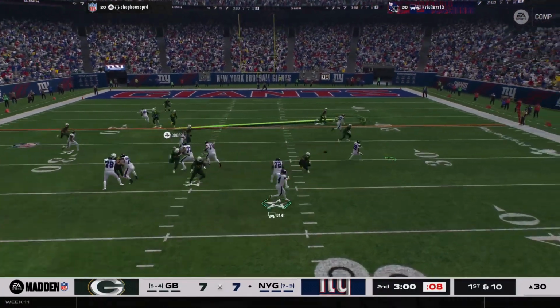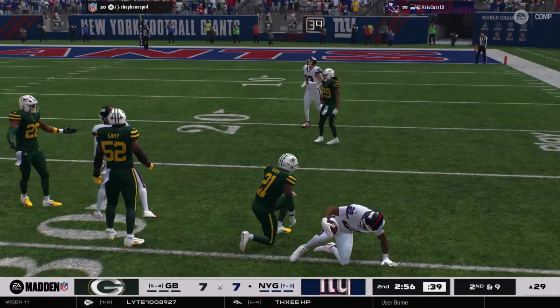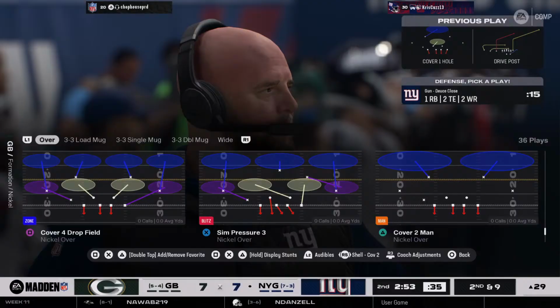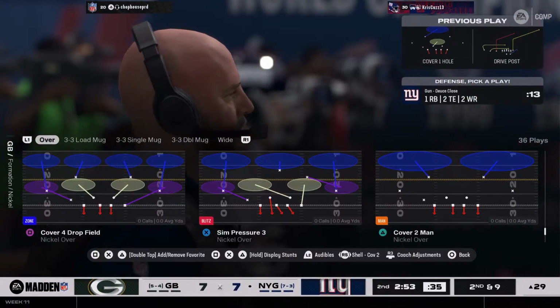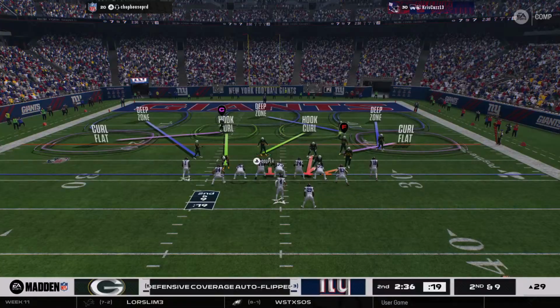Dart gonna throw again. Catch made, Tyrone Tracy. And he's tackled for no gain. He specializes in salvaging broken plays out of the backfield, but even he couldn't get anything out of that one, Kate. That defense, they were all over it.